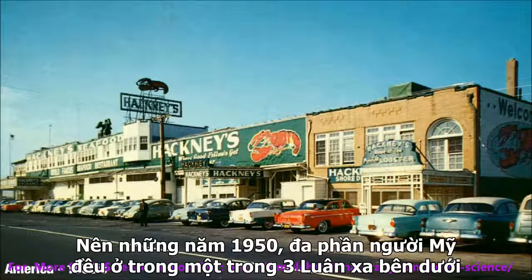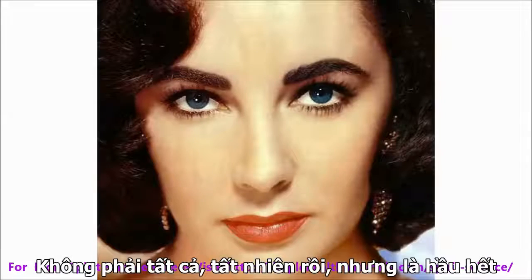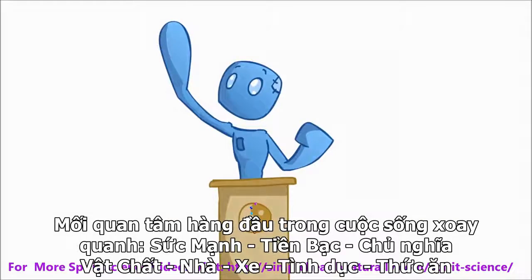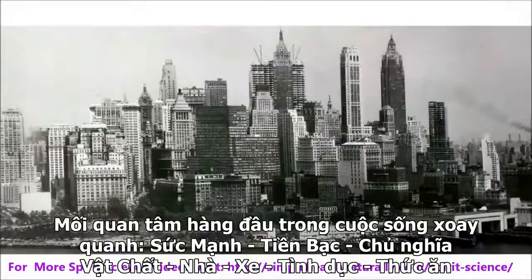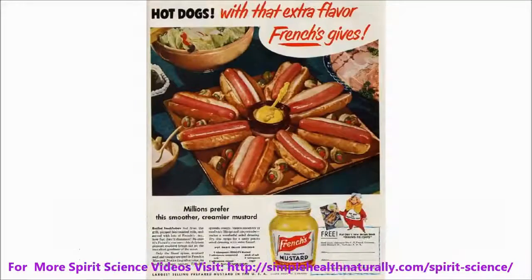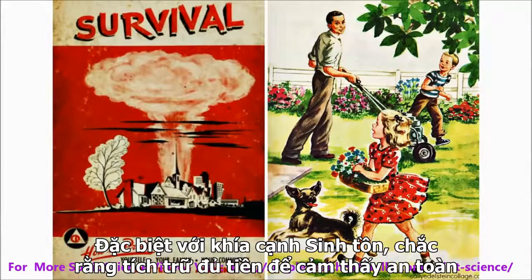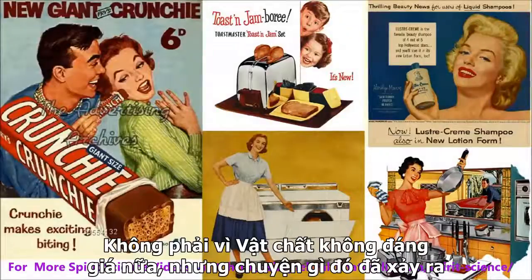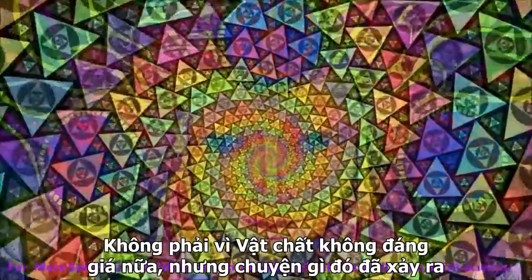So up until the 1950s, the vast majority of people in America were in one of the 3 lower chakras. Not everybody, of course, but most people. Their biggest concerns in life revolved around power, money, materialism, houses, cars, sex, food, especially with survival aspects, making sure they stored up enough money to feel secure. It was a really materialistic world, but something happened.